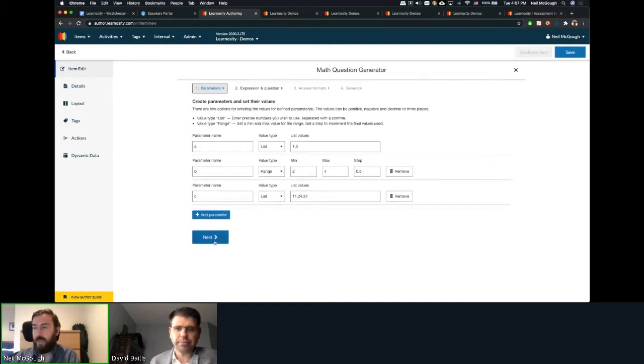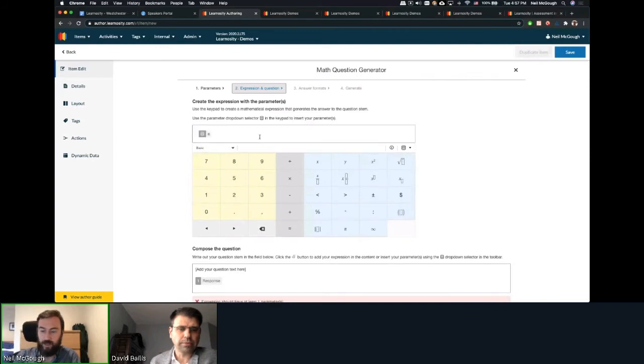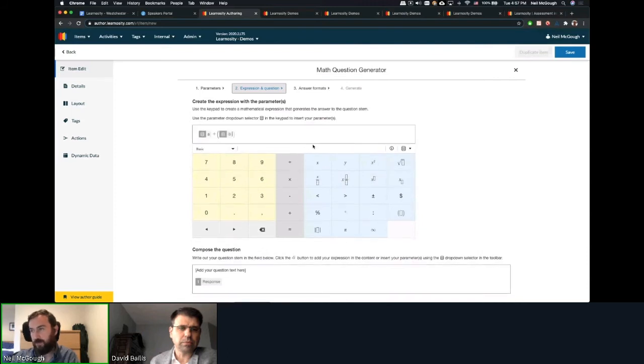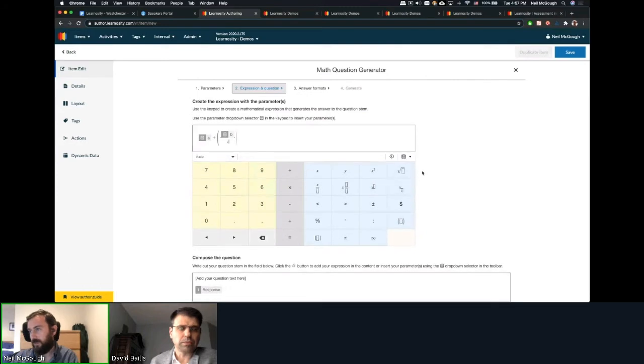The next step is that we're going to build the actual equation which drives the scoring behavior and the student answer. In this case, we'll make it semi-complex but not overly. So we're going to say the answer is A, option A, plus brackets B divided by C.